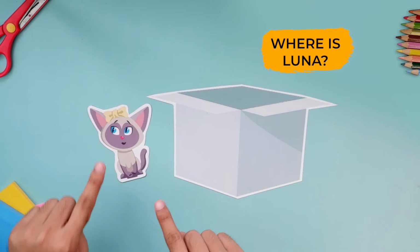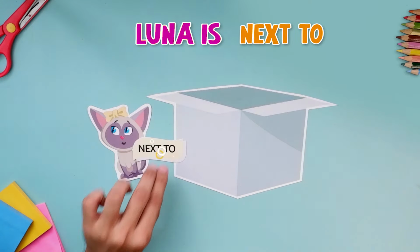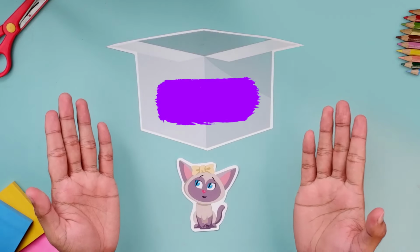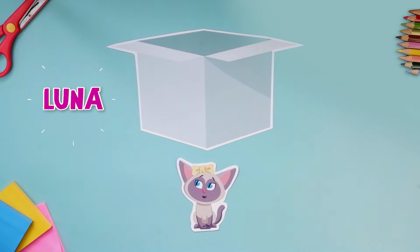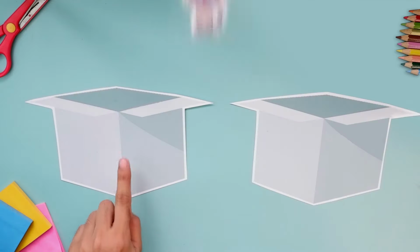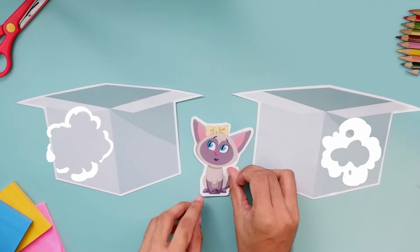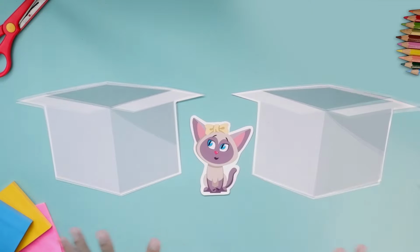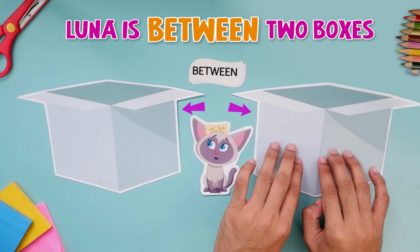Where is Luna? Luna is next to the box. Where is Luna? Luna is under the box. 1, 2. 2 boxes. Where is Luna? Luna is between 2 boxes.